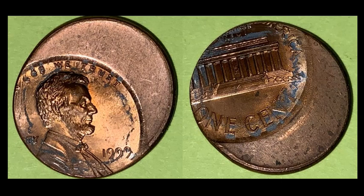But it's a 99. It has a full date. You guys know what I say about full date off-center coins. They're just the most desirable out there. This one sold for $9.29.